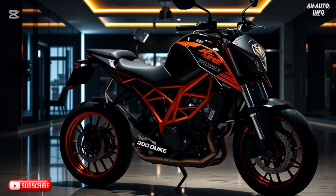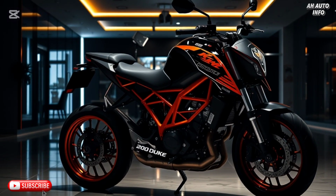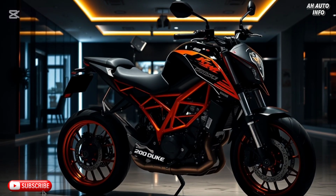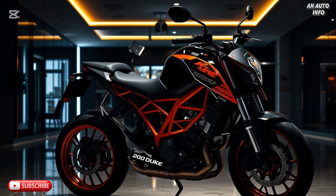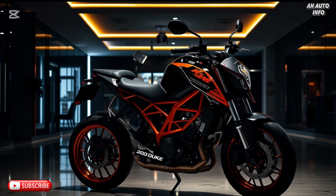The KTM 200 Duke is designed for every rider, from beginners to seasoned enthusiasts. Its approachable power delivery and intuitive handling make it easy to ride, while its high-performance capabilities keep experienced riders engaged. It's a bike that grows with you, matching your skills and ambitions every step of the way.